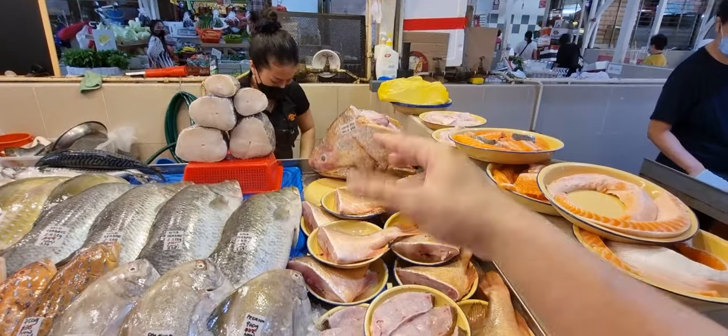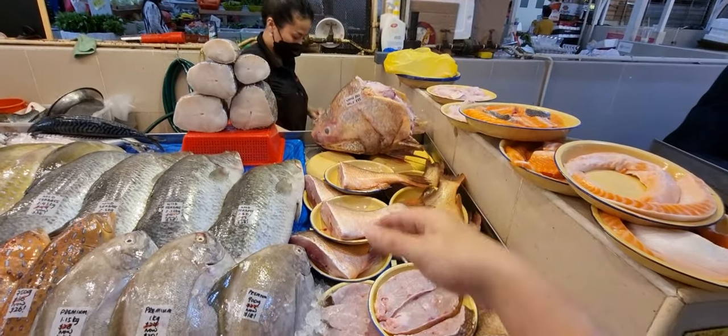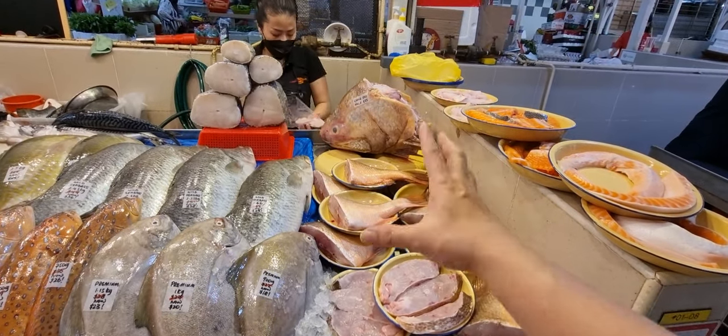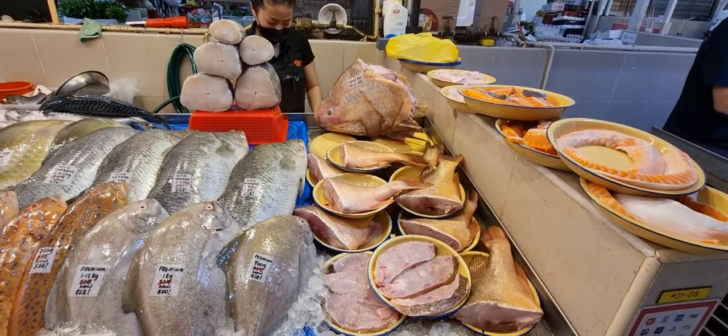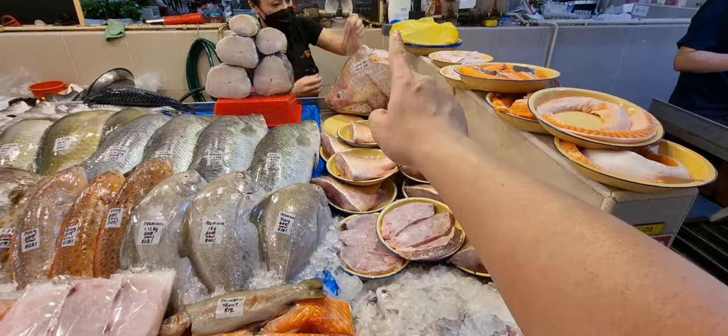We can cut to small cubes for you guys, or if you are daring enough, you want to do half the head as a steam, then maybe do curry or whatever, go ahead. But other than that, however you want to cut, you want to cut 4 pieces or whatever, also can. No problem, just let me know. Really, this one is going to be good. Those of you fish head lovers, don't miss out on this.